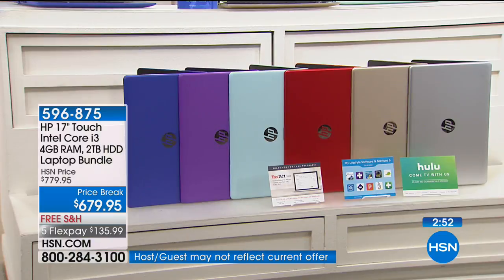But let me go through the colors again. I'm told that the gold is selling the fastest right now. And by the way, we are halfway through our entire quantity on this particular model. So the royal blue is the most limited. How many do we have in the royal blue? Okay, so about 6 dozen left if you want it in the royal blue. We have the mint available, there's the red, the gold, and then we have the silver available.